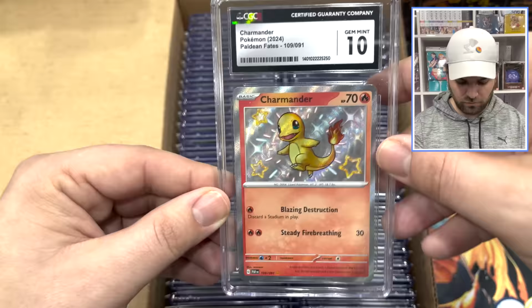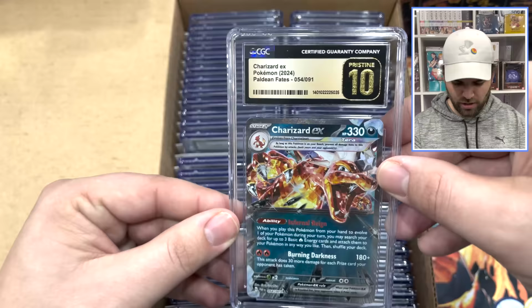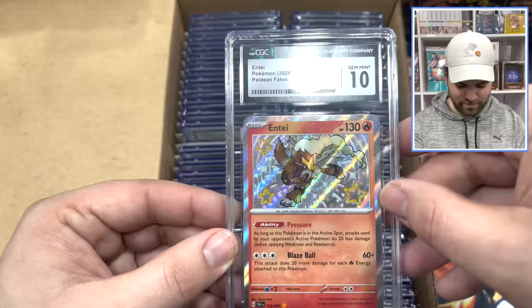And 1 Charmeleon out of 1,000 packs. We pulled, what, 2, 3 Charizards? Hey, our first pristine Charizard EX. That's gorgeous. Entei, Gem Mint. Yo, let's go, baby. That's a big daddy right there.